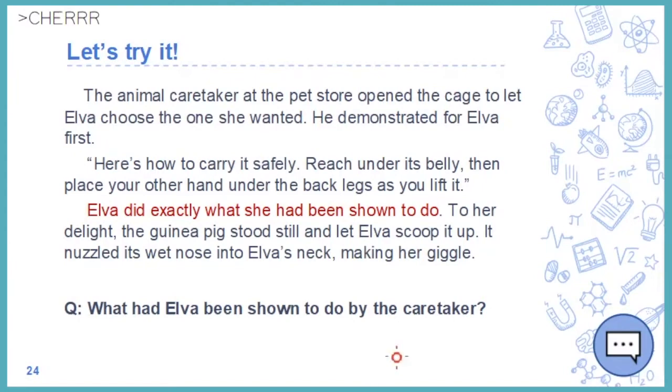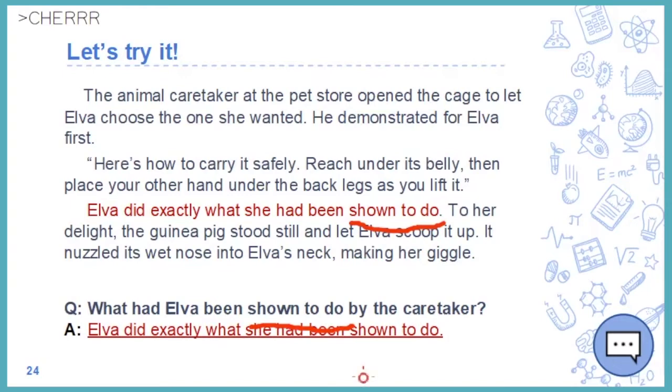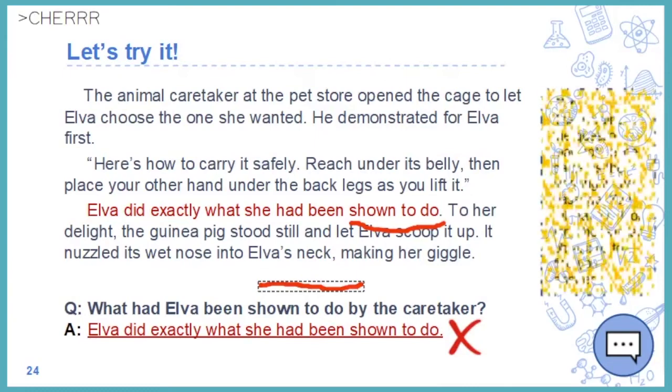All right. So Elva did exactly what she had been shown to do. Now, why is this highlighted? Reason is because, remember the first technique, the first step was to look at matching words, right? So what had she been shown to do? Right, so one possible answer is Elva did exactly what she had been shown to do. Which is completely wrong, of course. So this isn't the answer we're looking for, and that's not the answer you guys have been giving me.